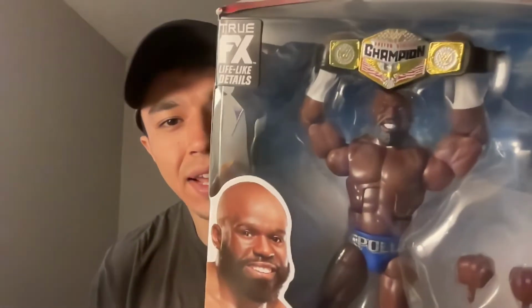But yeah, you can see that it has the updated championship, and this one looks really nice too. It's just like the other one. People are saying that the United States Championship looks better in real life than the old one, but I just don't see it. I think they're both really good looking, and I don't think there's a competition between them, honestly. But I mean, that's just opinion.